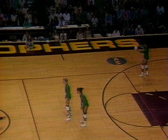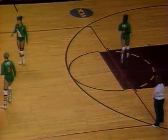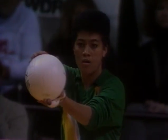Hawaii will serve first. They're wearing green, and Texas wearing Texas orange and white. Quandl and Harrell down the line, out of bounds. A good start, critical for Texas. Hawaii 1, Texas nothing. This is game 1.